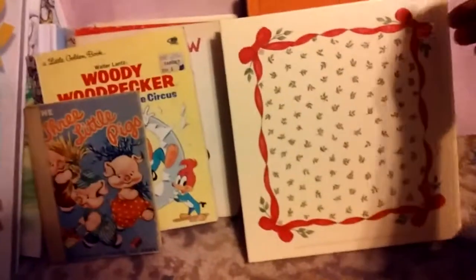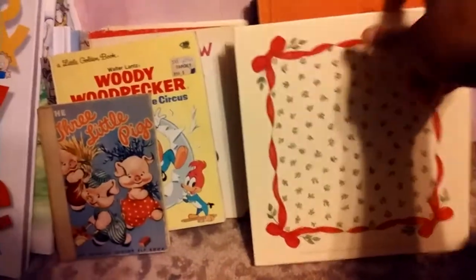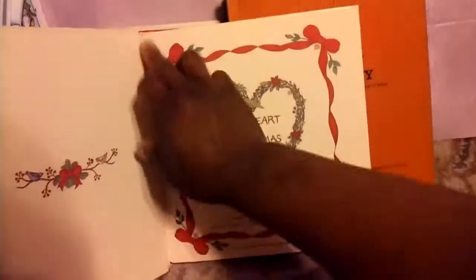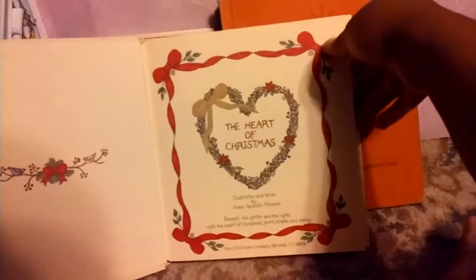And then look at all these free photo, I hope photo safe pages. I don't know that I'm putting photos in there. Anyway, and look at that book. That would be cute to, you know, dissect and do something with.